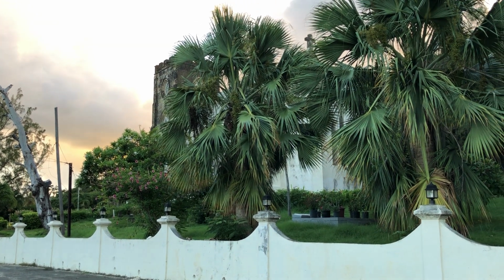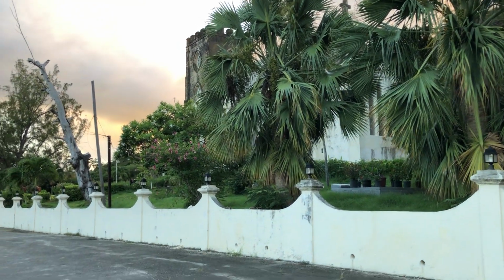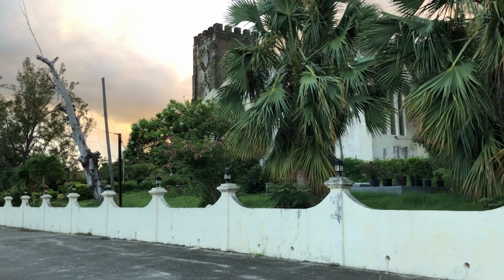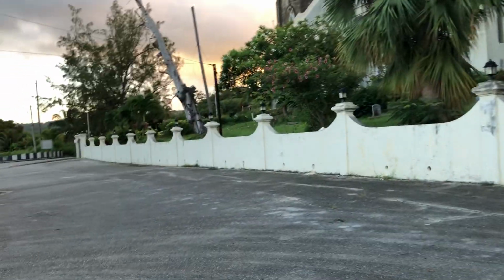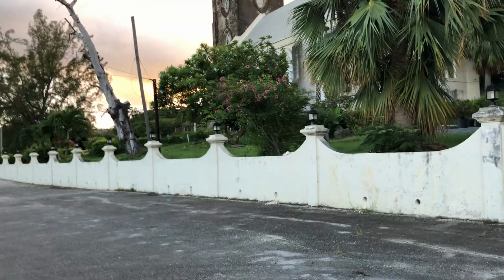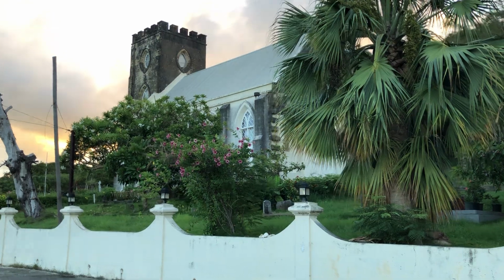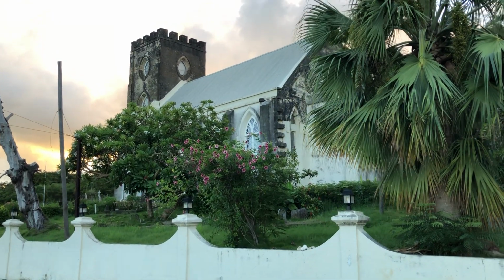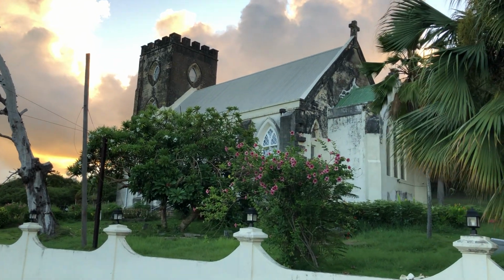Good evening. Again, I'm in the Scotland countryside in the parish of St. Andrew here in Barbados, looking towards St. Andrew Parish Church, built in 1846. This building here was constructed in 1846 after the original one, which was built in 1639, was in a state of disrepair, so they had to demolish it.